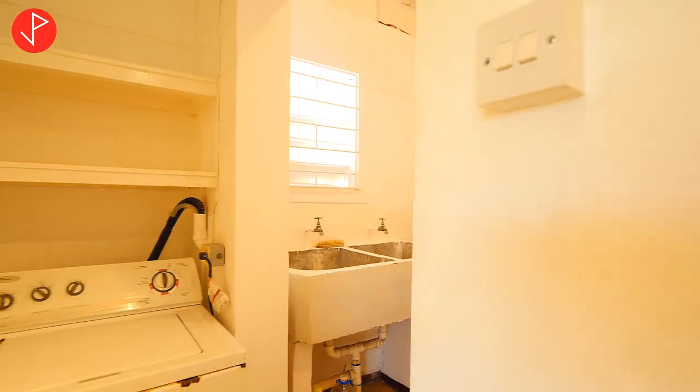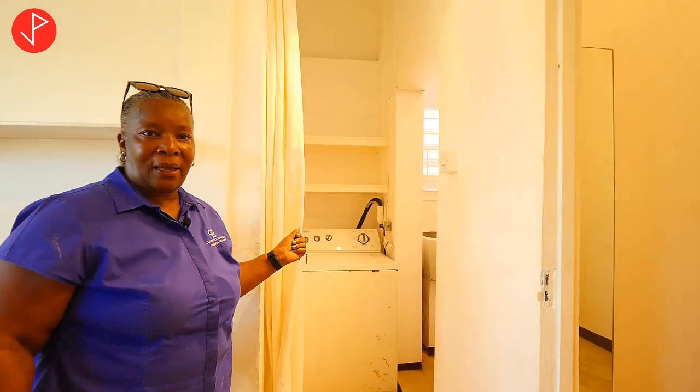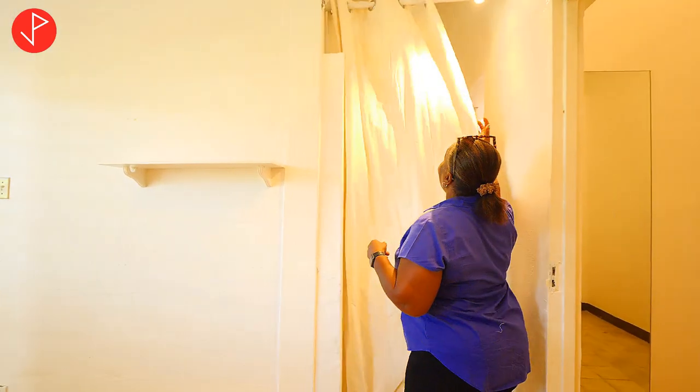So the unit does come with a washing machine, as you can see. There is a drying yard outside. We're up in the hills, so the breeze is absolutely beautiful. You don't necessarily need a washing machine. And how we hide this is just to close it off with a curtain.